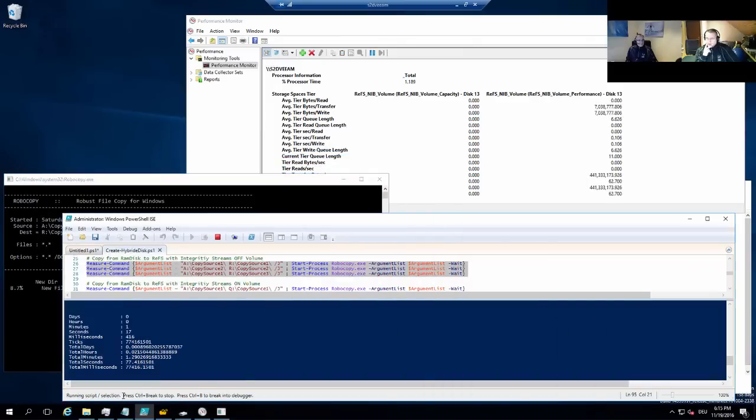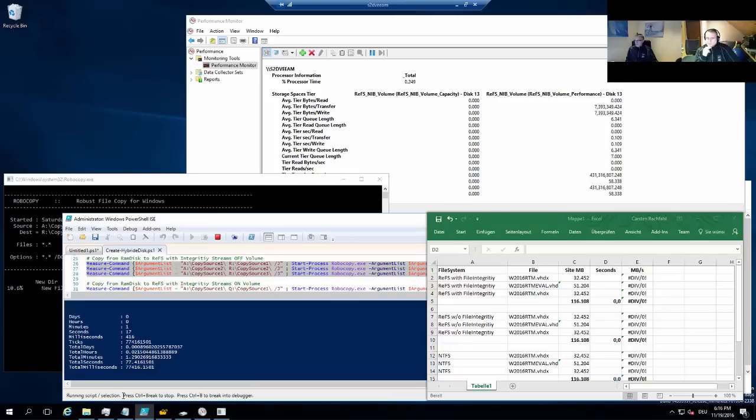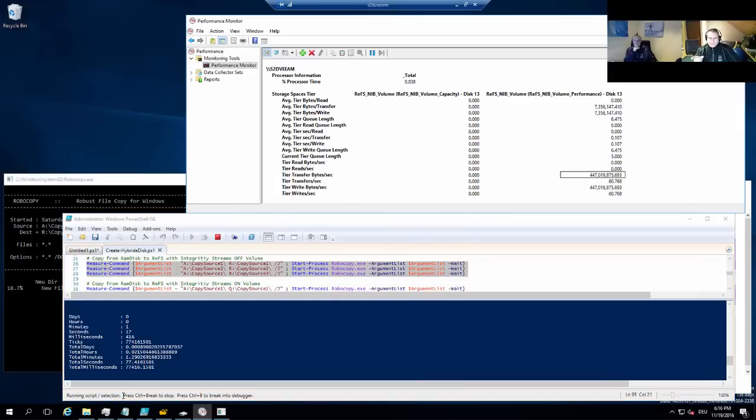Yeah. Here we take it, 77.4. So we're still hitting the performance tier? Yeah. And we're at 20% copying. Yeah. So we had 33 in, and we're almost at 25% of 52. So we've almost filled our performance tier by half. Yeah. So to explain it, we created 100 gigabytes in the performance tier. Yeah, a bit small to make sure that we see some things happen. Yeah. Otherwise, the demo would be a bit boring.